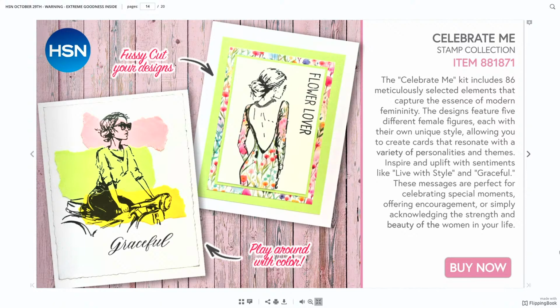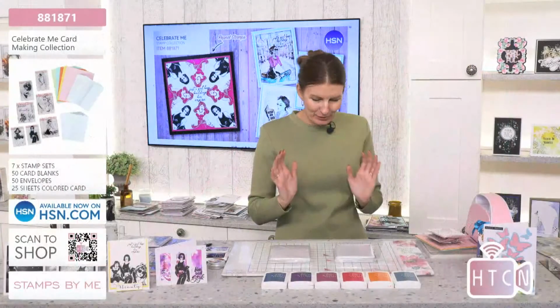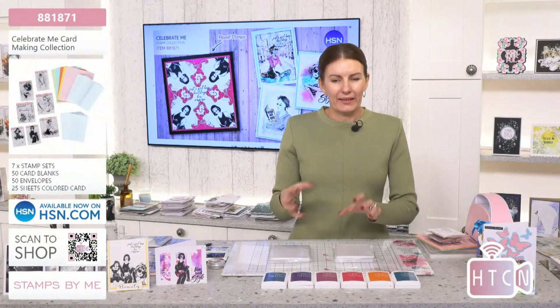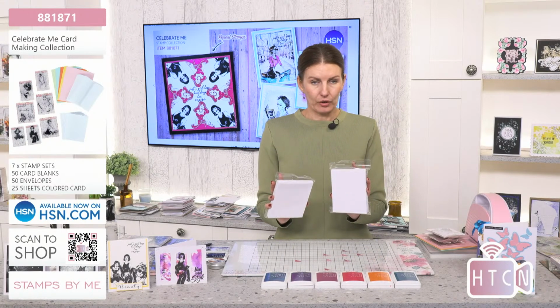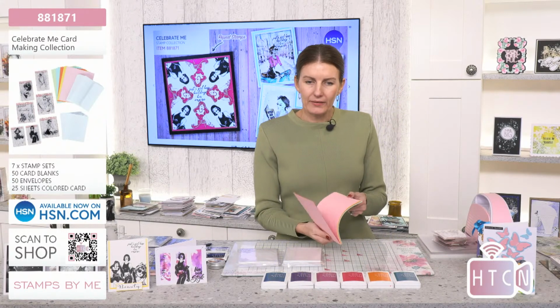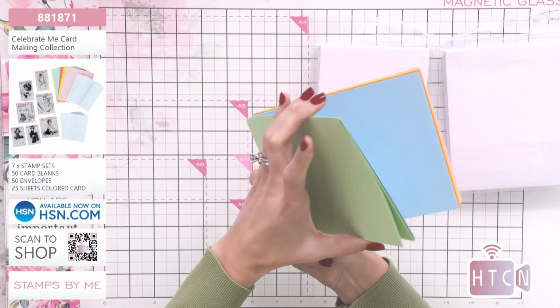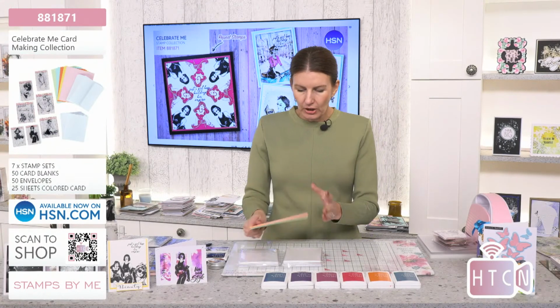Right. So let's get straight into it. This has 86 elements. Obviously, this collection is very feminine. We're not bothered about the guys today on this collection. We love the guys, they have a place, but not in this collection. So what I did was I put a little mini kit together. So card blanks and envelopes, you get those in the kit. I've also popped in a bunch of pastel tone cardstock: pinks, yellows, oranges, a pale blue and a pale green as well.